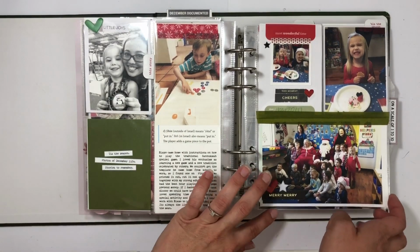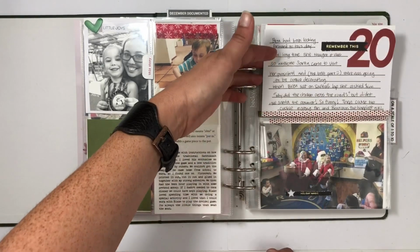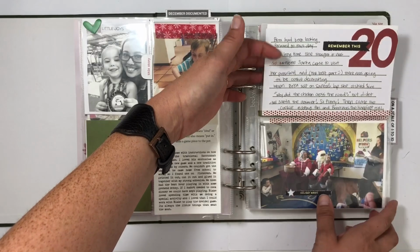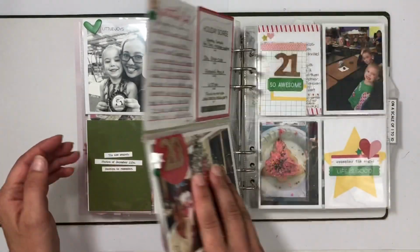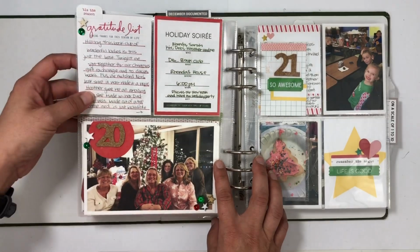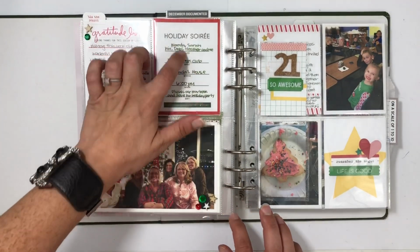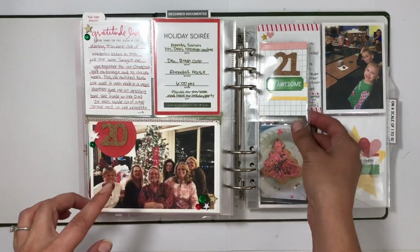More on the 20th, my daughter's Santa coming to visit preschool. So I did another flip up, more hand cut letters. The 20th again was a book club, so I had to include that. Lots of little clusters, and then I used this card from Integrated Bubble.